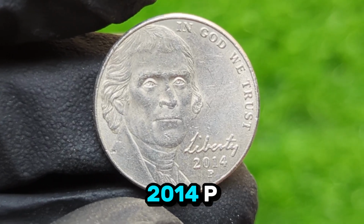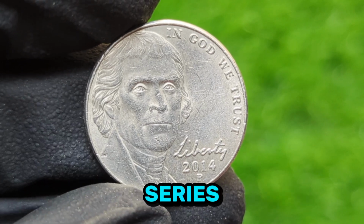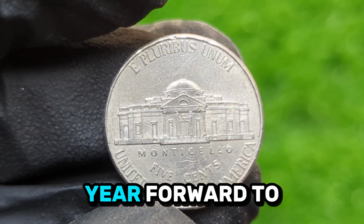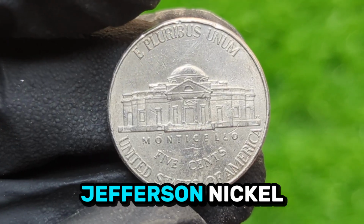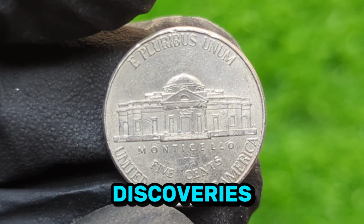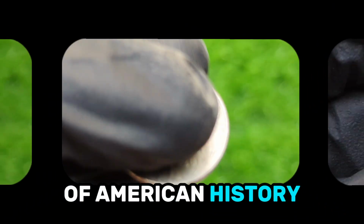And while the 2014 P issue continues the long tradition of the Jefferson Nickel series, the next coin takes us one year forward to another Philadelphia issue, the 2015 P Jefferson Nickel, where new collector discoveries, fresh minting details, and another piece of American history await.